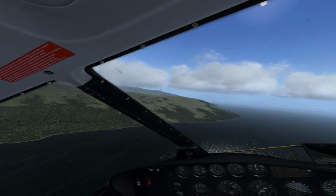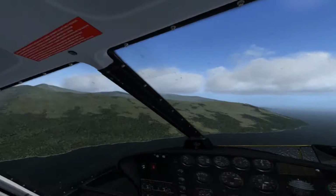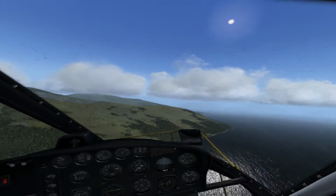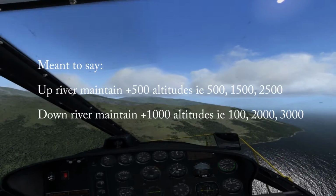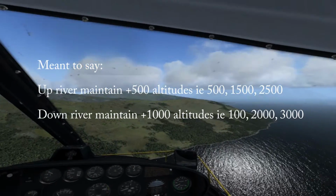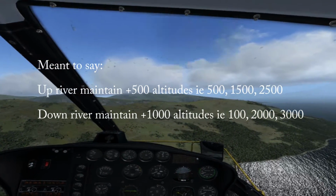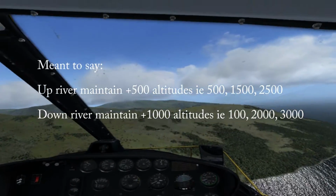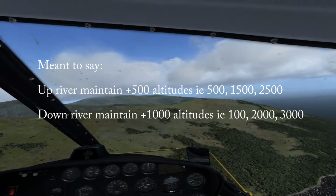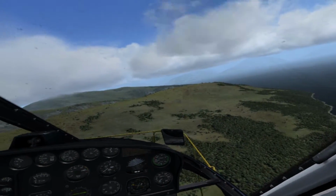We will have to start climbing up just a tad bit here to get over the ridge. This is a good time to talk about our altitudes going up the Taku Inlet. We have a letter of agreement with the airport that says that going upriver, we will maintain odd altitudes, so 500, 1,500, 2,500. And coming downriver, we'll maintain even altitudes, 1,000, 2,000, 3,000. That includes when we're over the Taku Inlet.